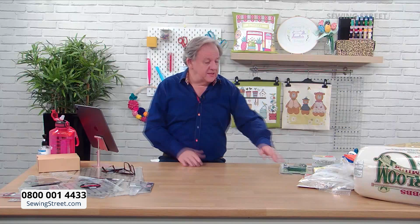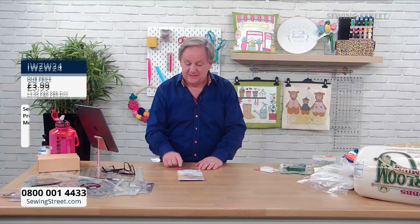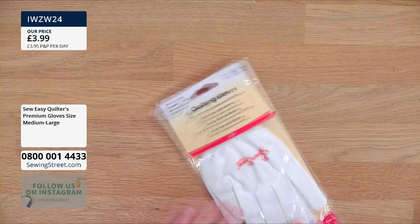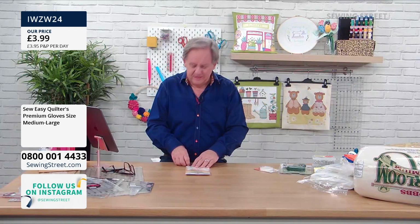Quilting gloves. Now, yesterday we were looking for these, weren't we? Because Dawn wanted these yesterday, didn't she? But Cara's going to be using them in her hour. Whoops. Oh, no, it's not upside down. So I think someone's put them back in the packet upside down. Oh, the packet's the wrong way round, full stop. Do you want to see them on? How much are they? £3.99. How many have I got?